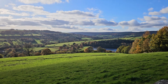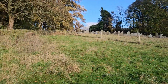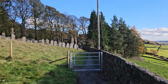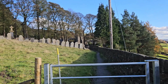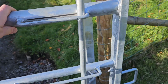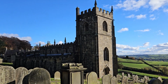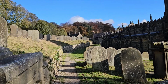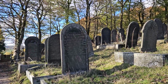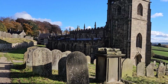So that's looking back up the valley where we're going to end up going shortly. But right now, we're just walking through the churchyard at High Bradfield. This is quite eerie. Not that I'm scared, it's just very atmospheric. The old churchyard and cemetery.